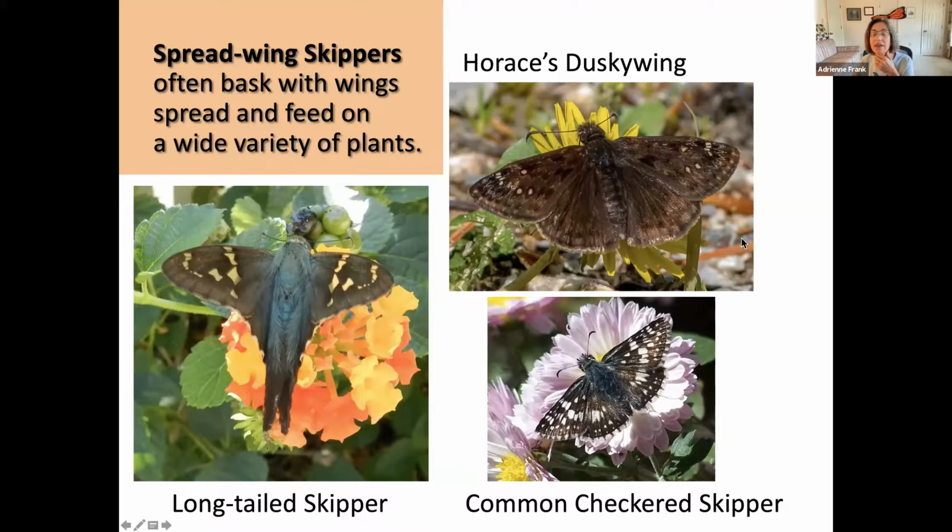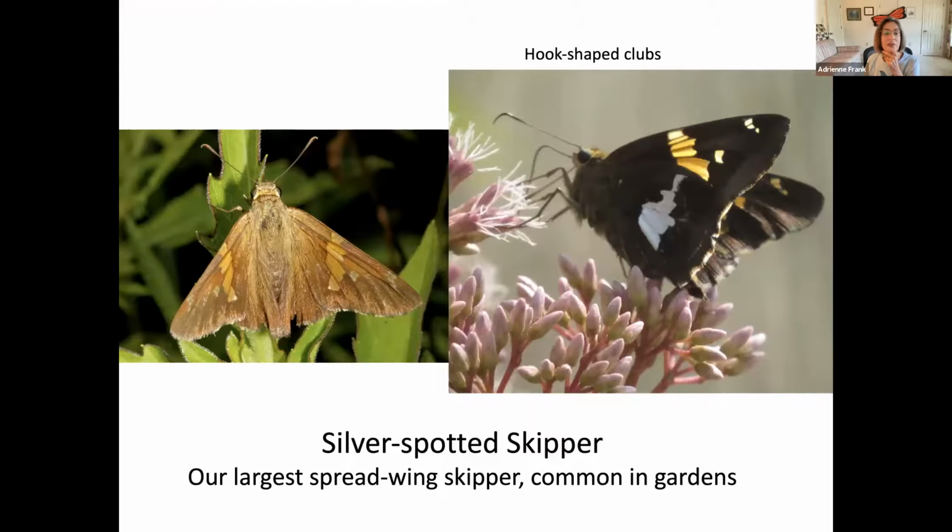Horace's dusky wing kind of flies most of the year. And this little common checkered skipper looks like a moth, looks like something really tiny, or even a fly on the ground in the grass. But if you really take a close look, it's a beautiful little skipper. And these are all the spread wing skippers.